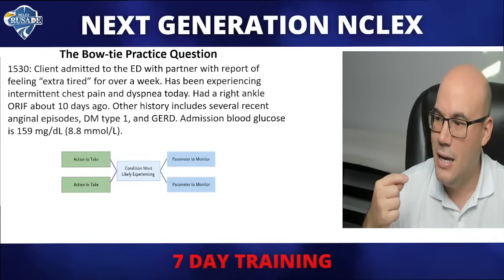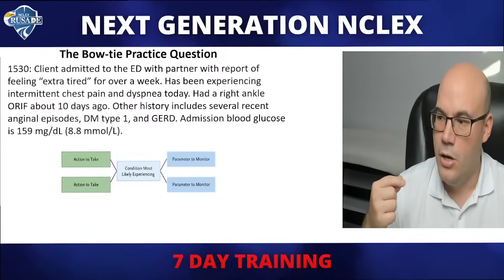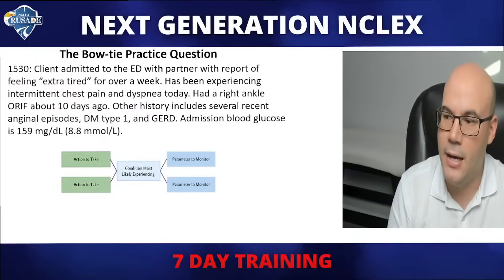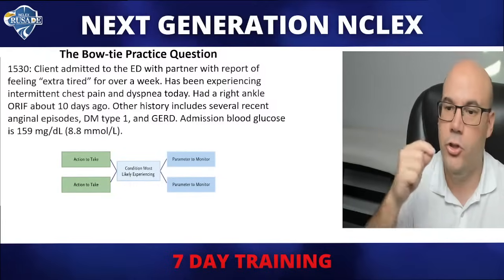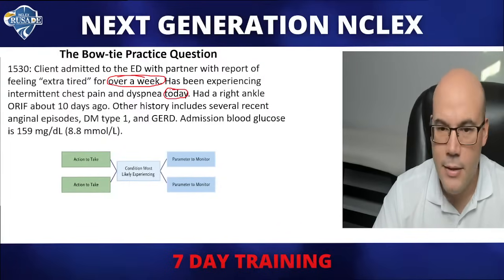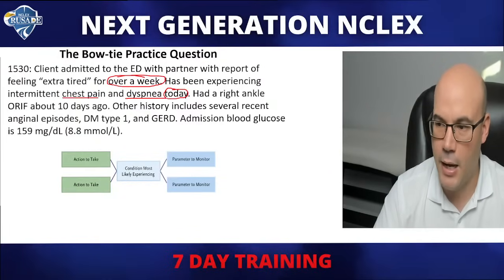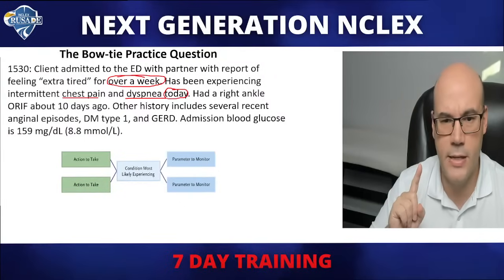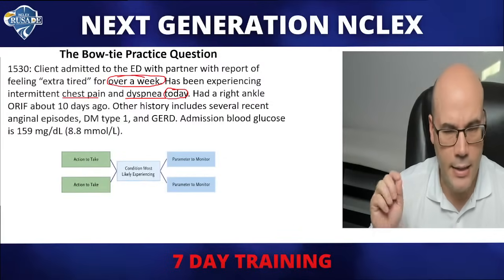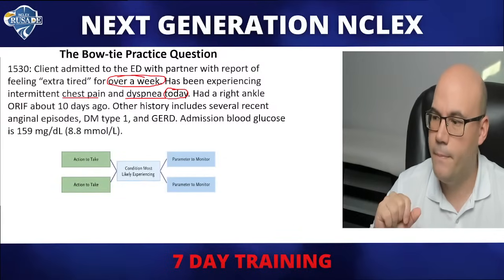Notice the change in the scenario. The patient has been experiencing intermittent chest pain and dyspnea when? Today. So notice the time frame change. For a week, probably not as important. Today, this is what is new. What's new? Chest pain and dyspnea. The question you have to ask yourself is this: why is my patient coming to the ER with chest pain and dyspnea? Let's keep reading.